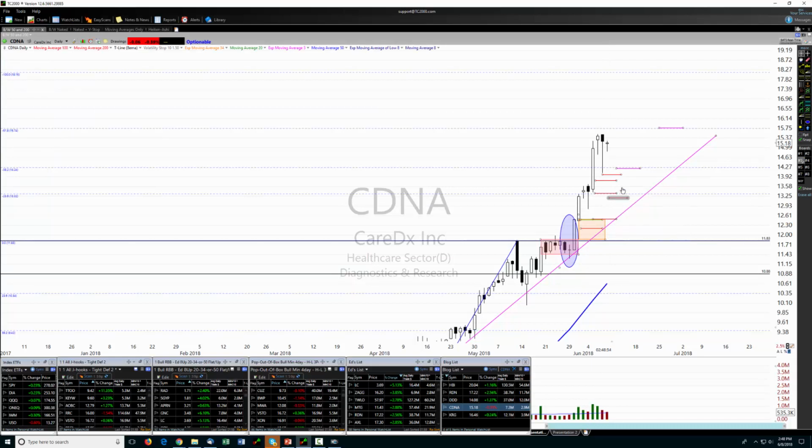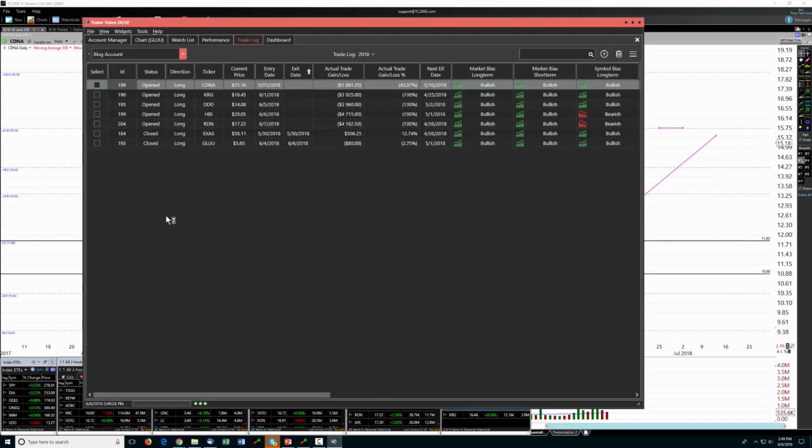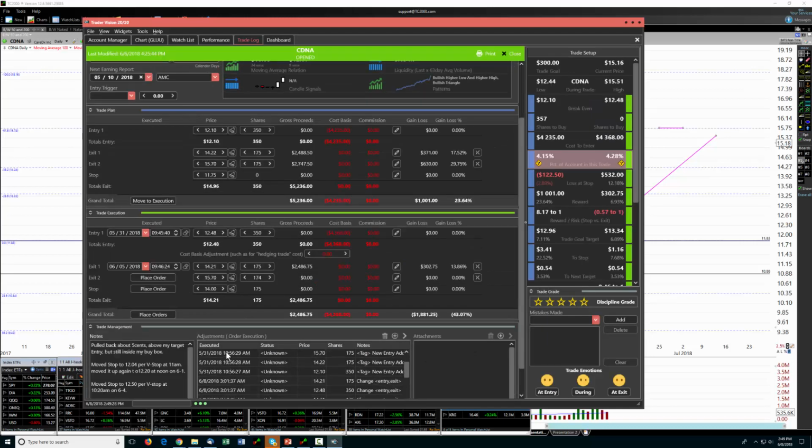So let's go ahead and record moving it up. Well, I'm only going to move it up to 14.30, which is 6 cents above that 38.2 extension of the original run, but that locks in our first target on that. So let's go ahead and make that change on CDNA. Okay, so I'm going to move that up to 14.30 and record the move.